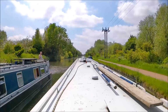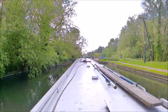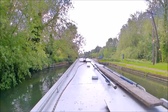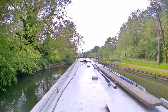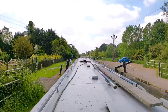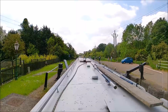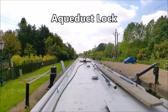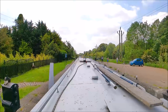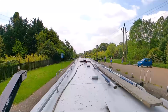Thanks, mate. Got another lot coming up. And it looks like I'm going to get gongoozled. I've just gone over a little aqueduct that I didn't even notice. So obviously it's where the lock gets its name from. Aqueduct Lock.